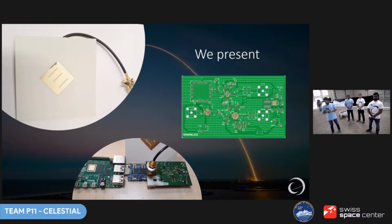So what we present are these three systems. We have developed our own antennas, which we have tested also. You will see in the test videos. We have designed our own RF front end, and we have worked on the firmware to enable this communication system. On the bottom, you see the fully integrated system with antenna, RF front end, and software in the Raspberry Pi. This will be explained further in the next slides.